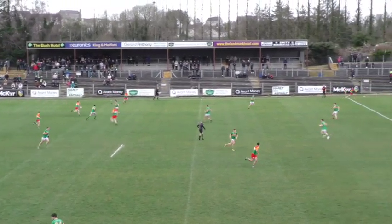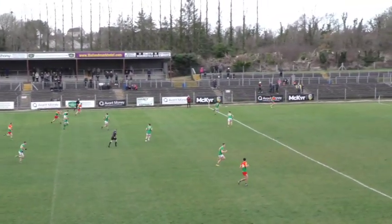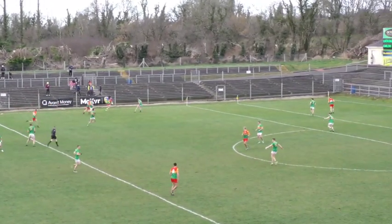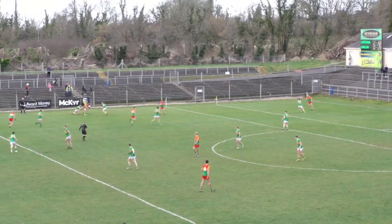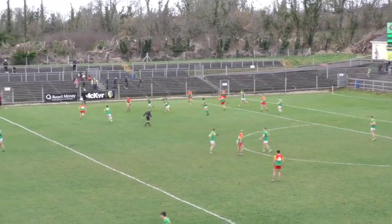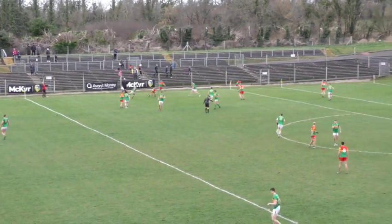2-16 to 12 points now at the moment. Leitrim looking as if they're going to pick up two more points in the Allianz Football League, and a crucial weekend of games for them. This win would be very much keeping them back into the promotion mix here again. And the result last night of Wicklow beating Laois definitely opening up this division considerably.